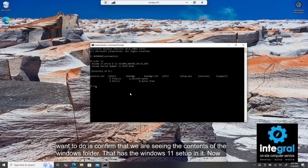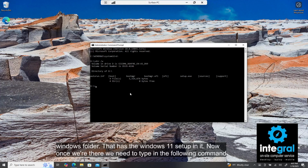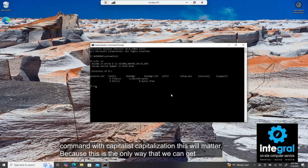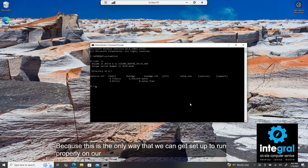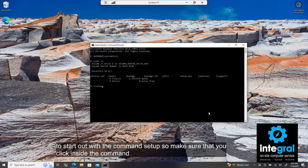Now, once we're there, we need to type in the following command with capitalization. This will matter because this is the only way that we can get setup to run properly on our unsupported Windows 10 computer. So we want to start out with the command setup. Make sure that you click inside the command prompt box and start typing. So it's setup.exe, not .com.